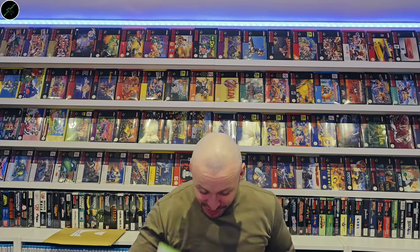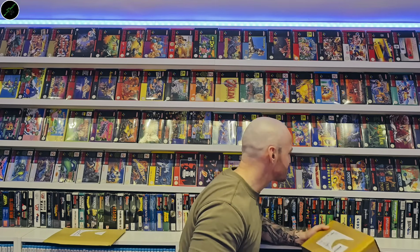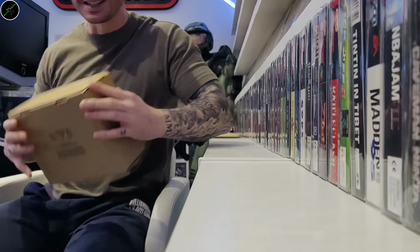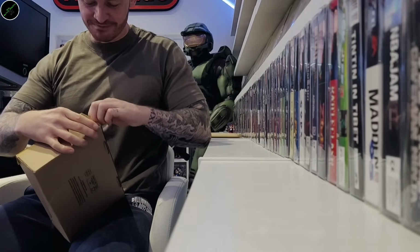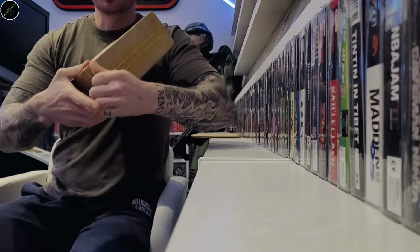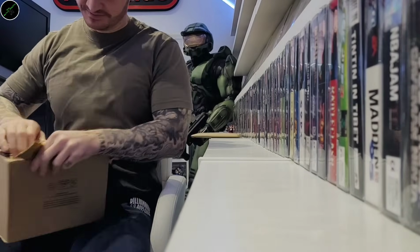So it kind of worked out, because I don't think I would have delved into it had that not arrived in bad condition. So that will be getting returned. But let's open this up, shall we? Let's hope that at least one of these copies of Deadfall that I've ordered has worked out. They've taped over the pull tab. So we're just going to brute strength it.